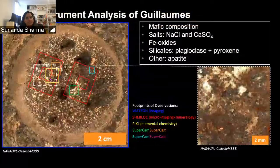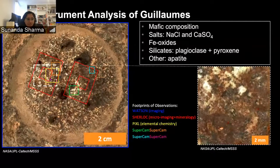So this is an example of some of the multi-instrument analysis that we can do. So several of the different instruments that I mentioned, so the two proximity ones, SHERLOC and PIXL, and then things like SuperCam, can all image the same area, so we can get several different types of information all at once. So on the right side here, this is a colorized ACI inset of the Guillaume target. And so you can see all the different techniques that were used. So Watson imaging, SHERLOC for microimaging and mineralogy, PIXL for elemental chemistry, and then SuperCam for a couple of different things. So here we detected some salts, iron oxides, silicates, apatite, and considered it to be a mafic composition.